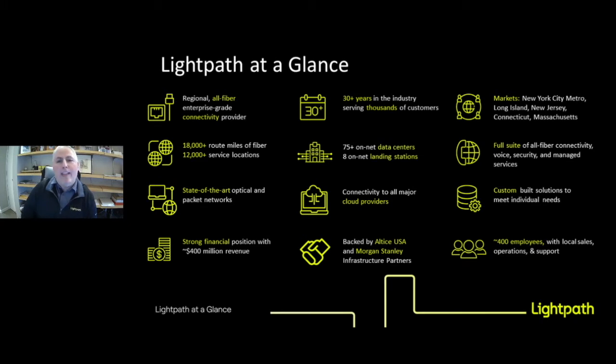We've got 18,000-plus route miles of fiber in the ground and on poles, depending on the routes. Key crossings like the Tappan Zee Bridge, which is now the Mario Cuomo Bridge in the New York metro area. We've got diversity from all the places that we have to tie into our over 75 data centers. And we use this kind of full suite to enable our product set that we'll talk about.